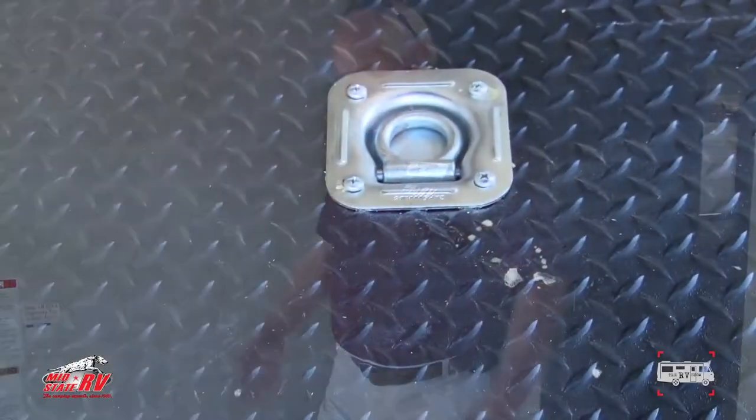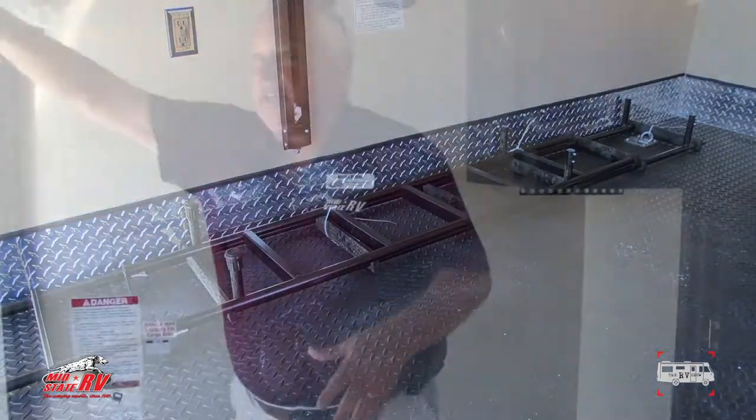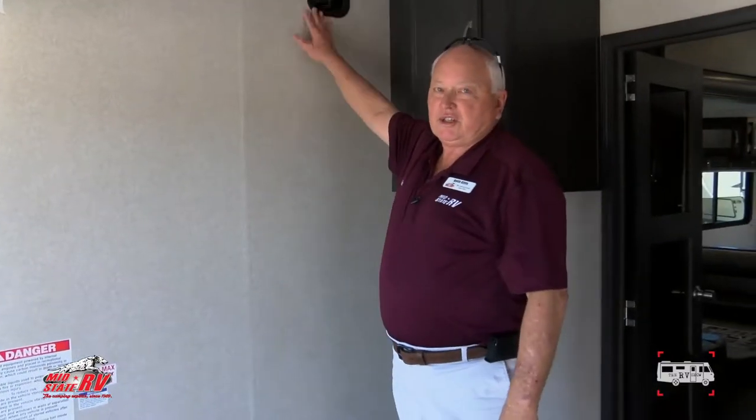Like I said, you can put tie downs back here. You got, you know, a ladder you can put on top so you can get up top. Plenty of storage. This also has what they call a cross ventilation. That's what this is right here. You open this up, you got a vent over there on that side, it pulls the gas fumes out of the unit, okay?